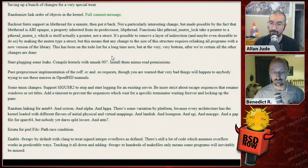They also randomized the link order of kernels. We talked a little bit about that. So basically, on boot up, once the system is in multi-user mode, it relinks the kernel and saves it so that next time you reboot, it'll be different than last time.